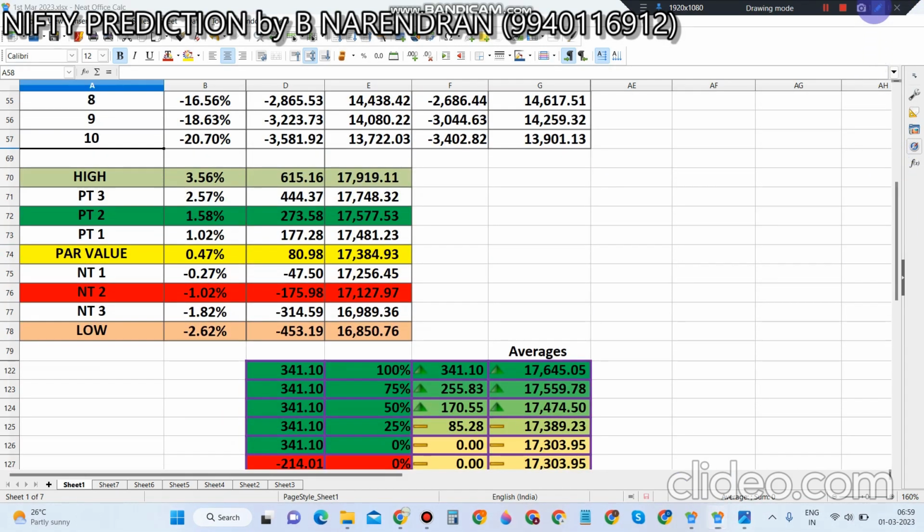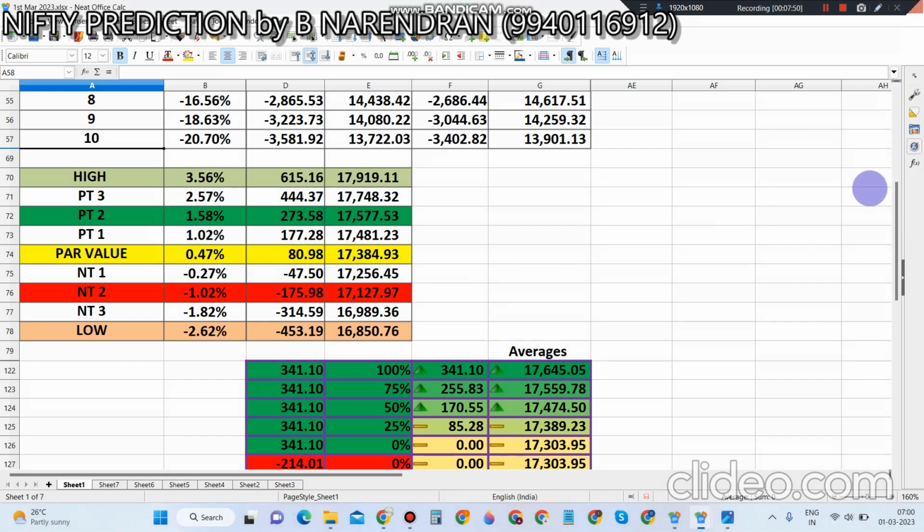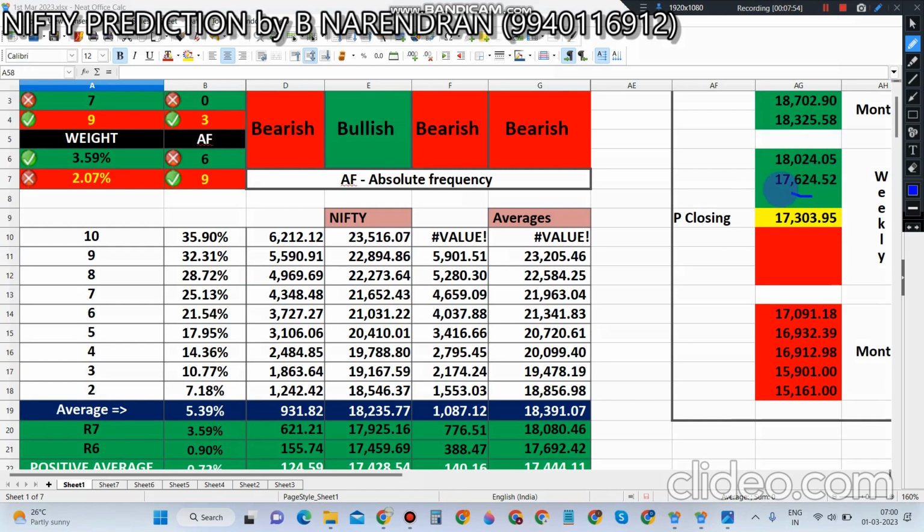And other data shows the par value: if the pre-opening is below this level, Nifty will try to go down to 16,850. So watch out where the pre-opening is going to open. If pre-opening is above this level by 80 points, then Nifty will try to go up towards 17,919. So the data we have is that for the weekly we still have only the positive target, but we have no negative side target.